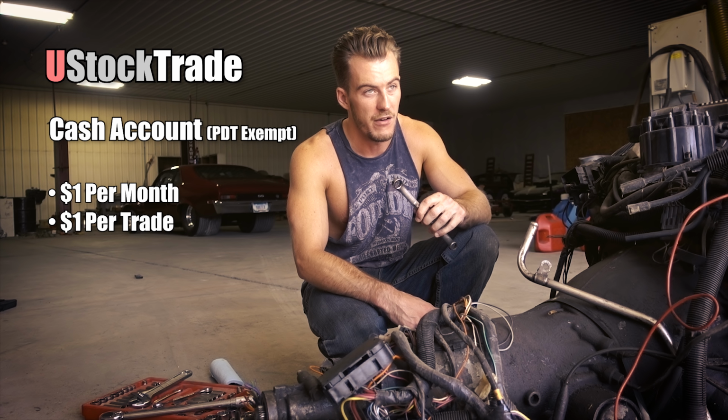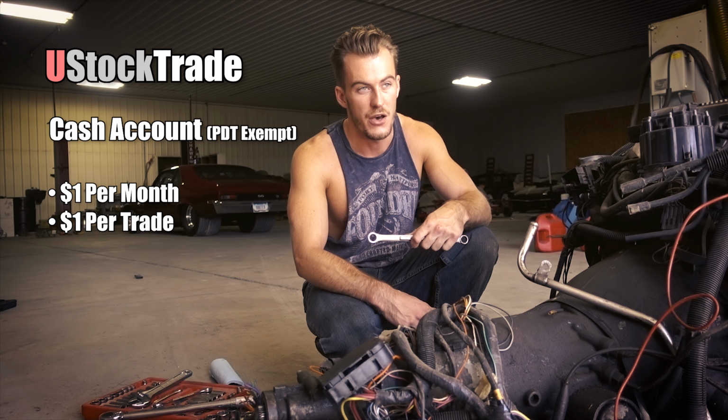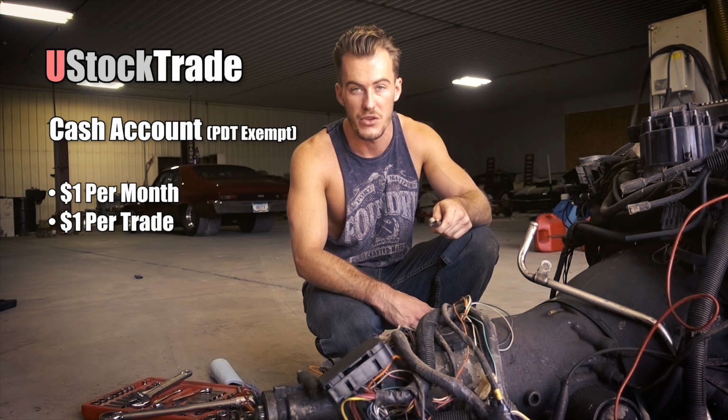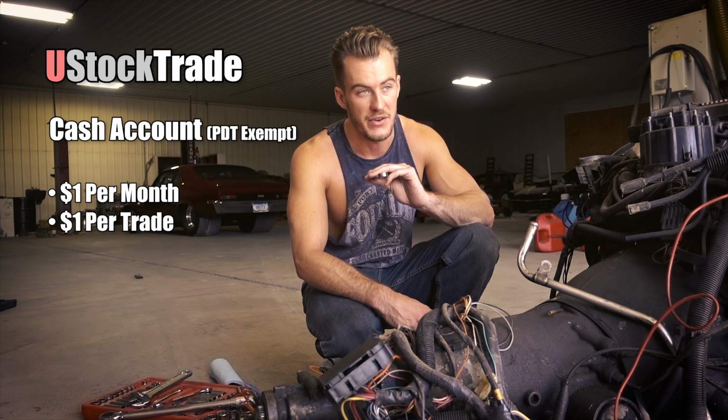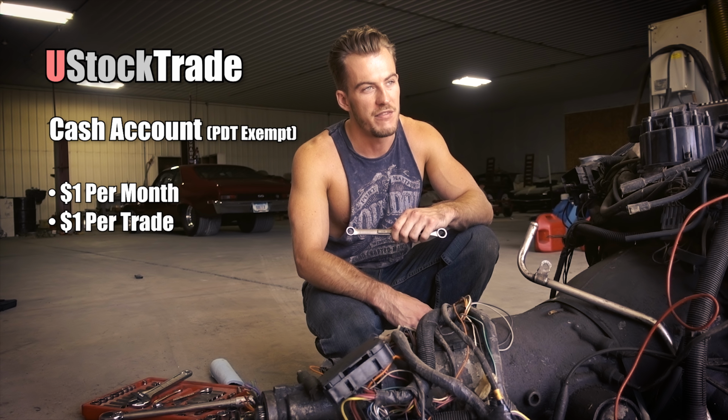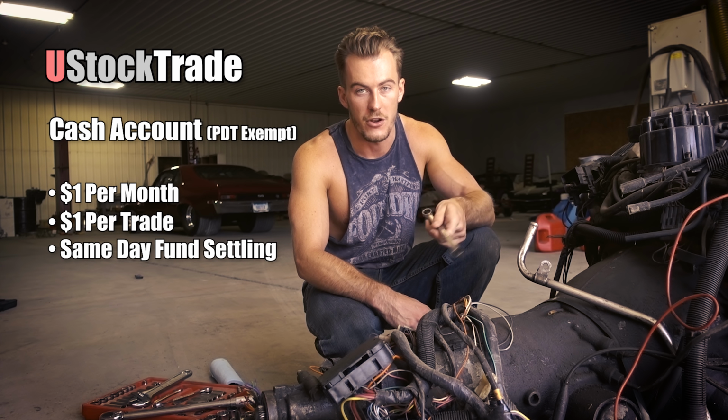The benefits of UStockTrade versus other cheap platforms like Robinhood is, one, I've heard they have really good execution, and from my experience, Robinhood sucks with execution, and I'm dropping them. The other one is they have same-day turnaround for your settlements, for your money.